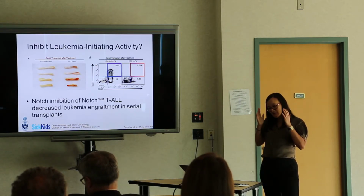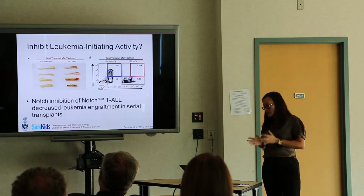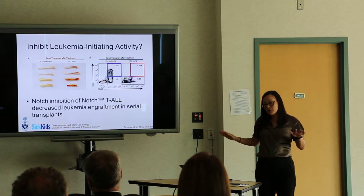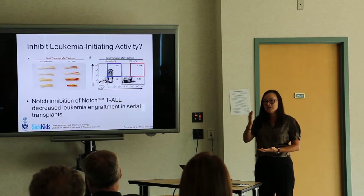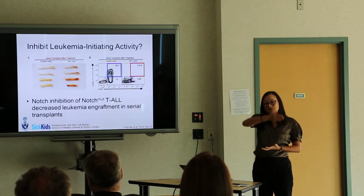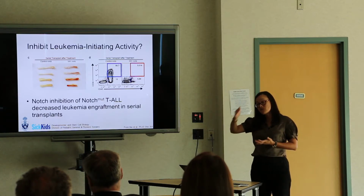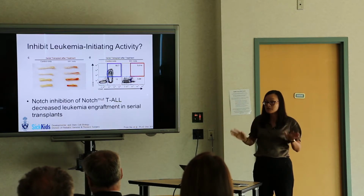And so the results of this serial xenograft experiment suggest that Notch inhibition may not be cytotoxic enough to wipe out all of the bulk of the leukemia, but its initiating potential is gone down. So the clinical correlate would be you don't see this massive sudden drop in the leukemia cells, but over time you will see it disappear, and for the Notch-mutated leukemias, that may be sufficient to gradually make it disappear and never come back.